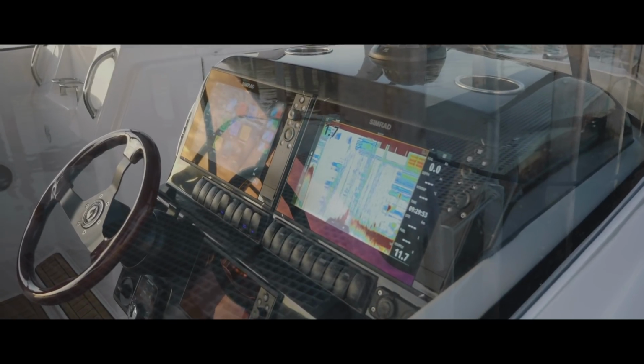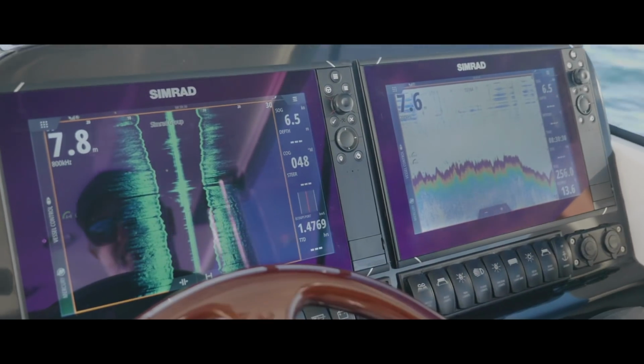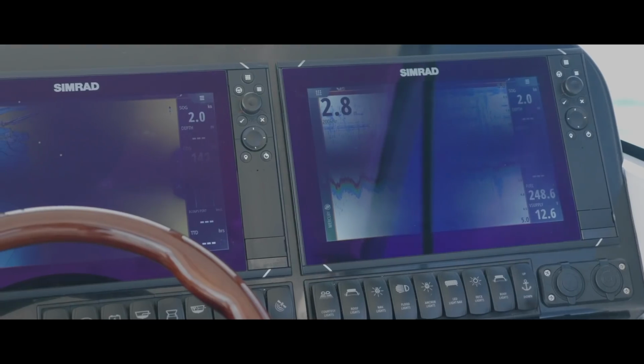All our boats are fitted with Simrad. I love the units because they're so user-friendly and very easy to fit. So pretty much all the last 7 or 8 builds have been Simrad now. All our customers love them. Yeah, the feedback's been excellent with them.